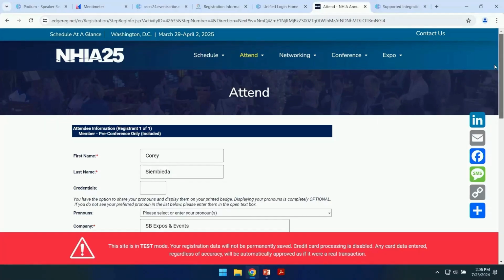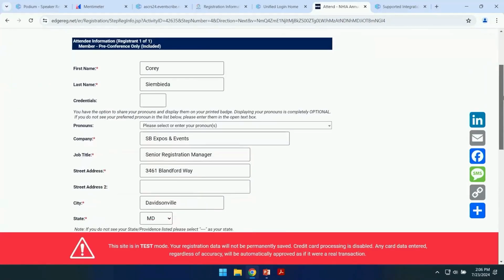All right, and then once it's verified that I'm a member, I can just continue through the form, I can pay, I get my confirmation and everything. All right, so the next one we're going to go to is a little bit more complicated. It's called the member lookup.